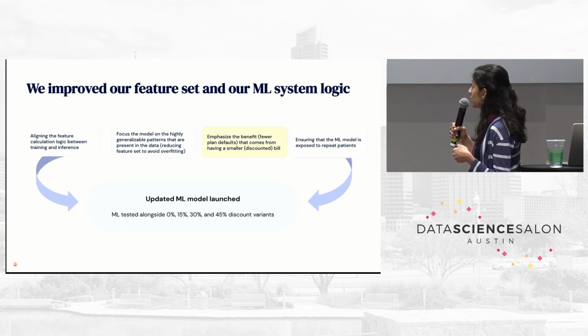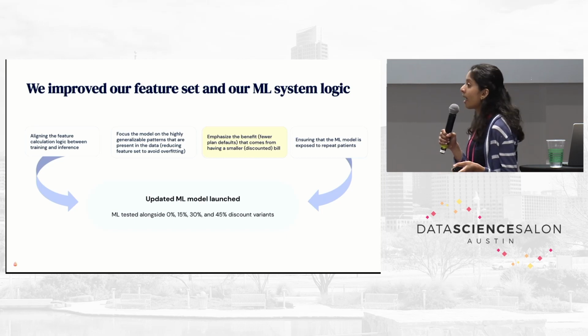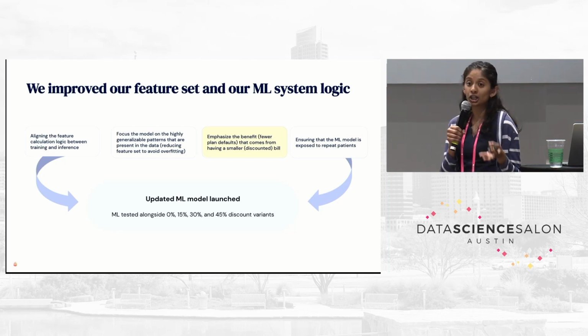So with this updated approach, more patients were being helped with discounts. The model was now giving a majority of people a 15% discount. And this is definitely great for us because it helps with our mission to increase affordability for as many patients as we can. And what we're also hoping is that it will lead to better collections rates, so better results for providers.